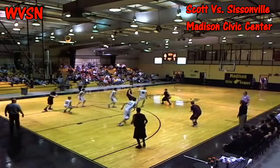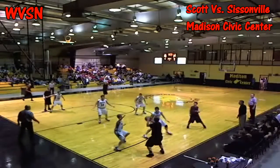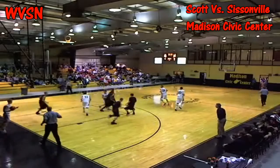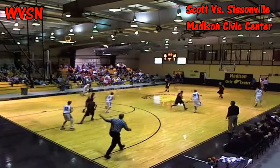Now Caleb Wilkinson up top of the key for Sissonville. He goes over to number 22, Chaz Clark. Chaz Clark penetrating. Kicks out to number 33, Zach Nell. Gets it then through the paint. Caleb Wilkinson, the slasher. He now has 11 for the Indians.